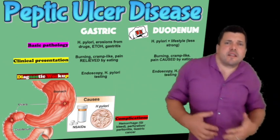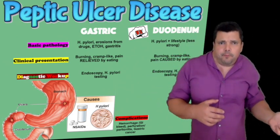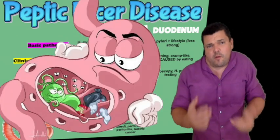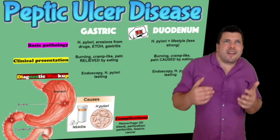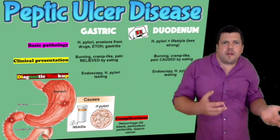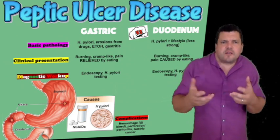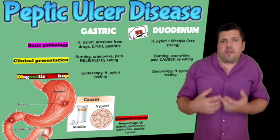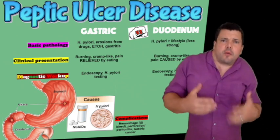Peptic ulcer disease can occur in the stomach or in the duodenum. And the most common implicating factor is the bacterium Helicobacter pylori. You could almost think of peptic ulcer disease as kind of a continuation of sorts from gastritis. Maybe there's areas of the stomach that got inflamed, and that inflammation just kind of continued on and on till it formed an actual ulcer within the lining or the mucosal and muscular area of the stomach or the duodenum.